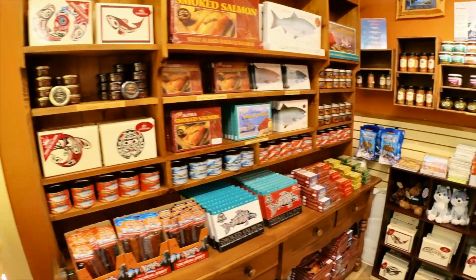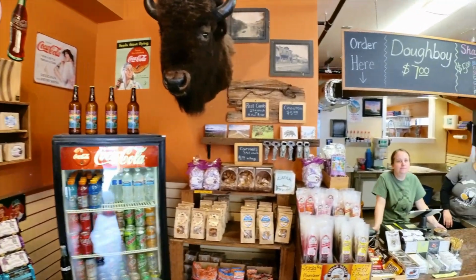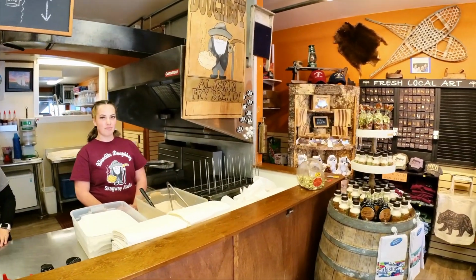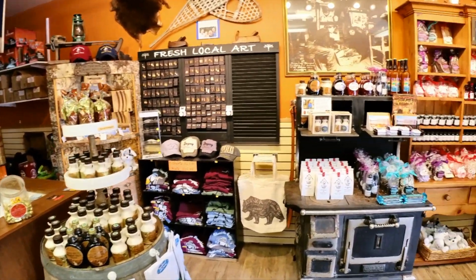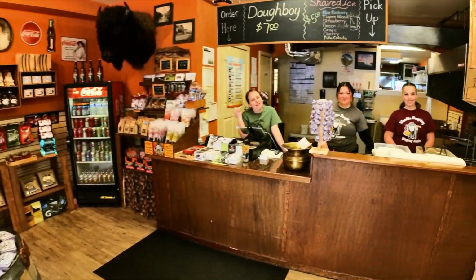So we have some salmon, we have some different jams here, sodas, buffalo, bison. All right, and this is where they make your fry bread. Very, very good. We used to make it with honey on it, a little bit of strawberries, some powdered sugar, but you can also turn it into a taco, depending on what they do here. And if I turn back around here, I bet the girls will tell me what they do here.